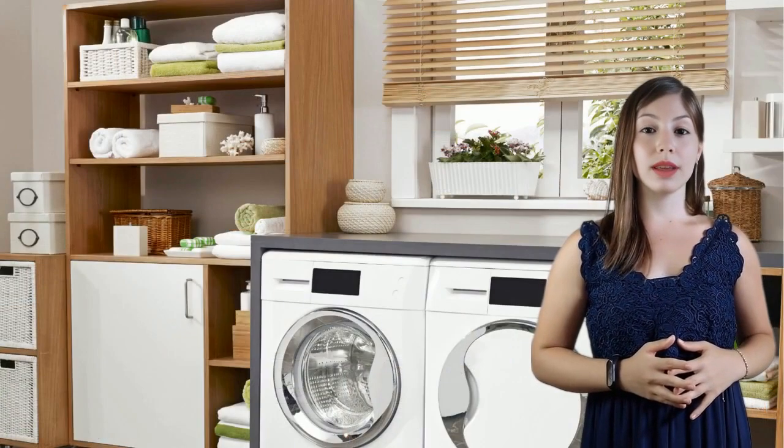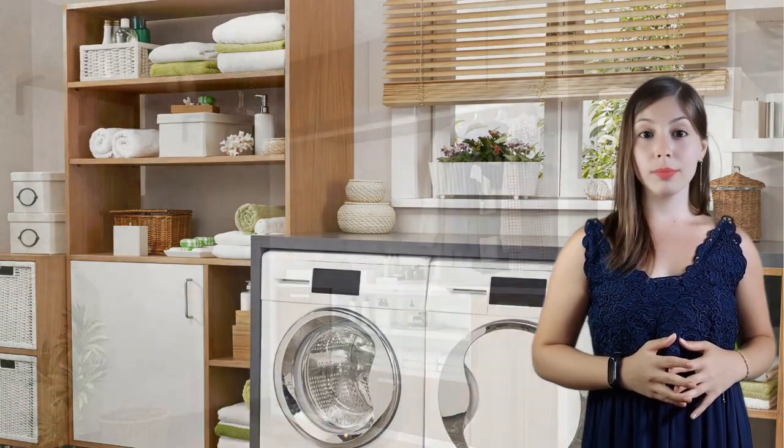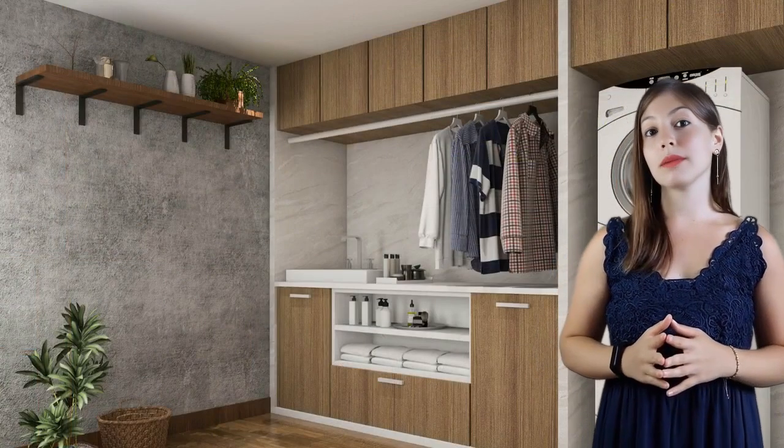Work with the top laundry room remodeling contractor in Phoenix. Schedule your consultation today and get ready to experience laundry like never before.